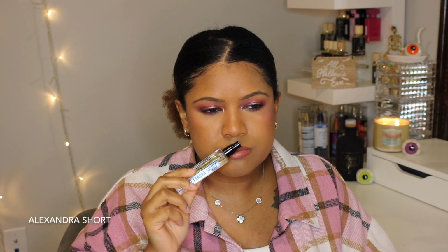But the more that I kept smelling this, I was like, why does it smell so familiar? It smells like something different to me. The longer I kept smelling it, you know what this smells like? This smells like Casablanca from, I think it's Swiss Arabian. It smells so similar to that. And it's so crazy because reading the notes here, you would not think that this is what it smells like. But it does, I swear. The one that I have here smells like maybe an amped up, more concentrated, stronger version of Casablanca.